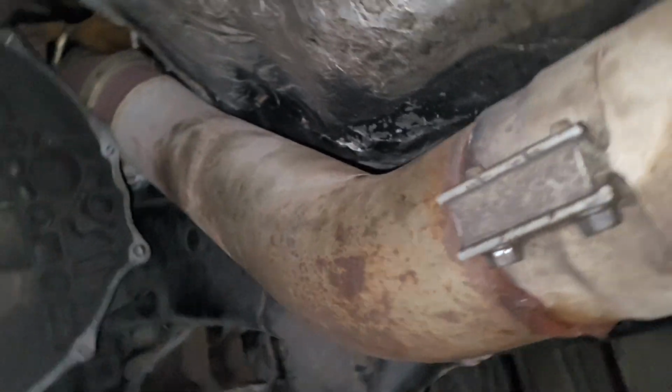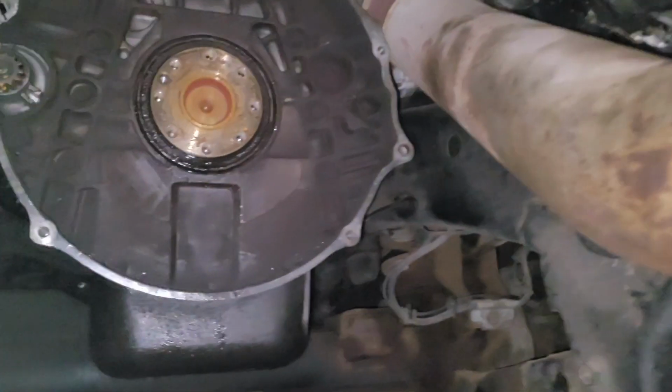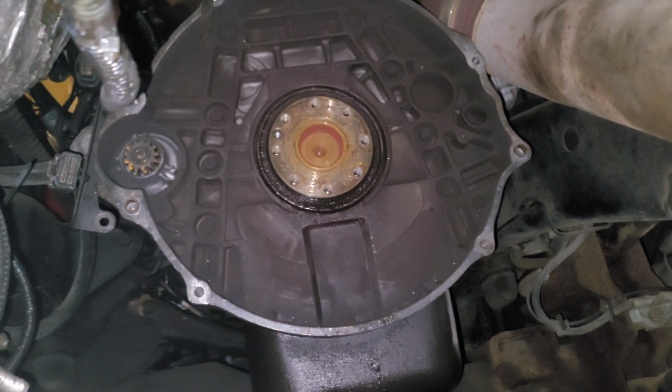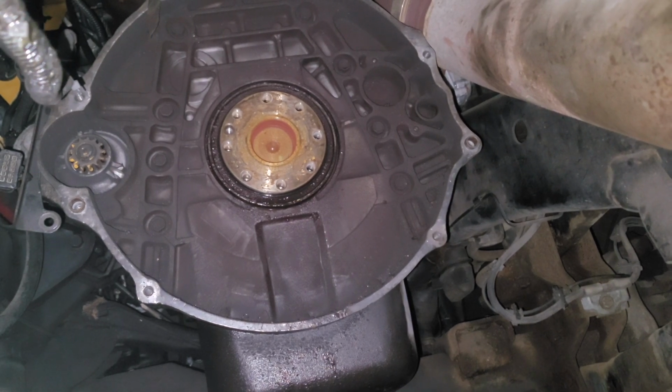This does have a 5-inch exhaust with not one but 2 mufflers, so those welds are pretty. But yeah, I'm gonna get that taken out here in a little bit. I want to disconnect the batteries, make sure they are 100% disconnected before we start tearing into anything because of the starter. And after that, basically just get it up in.